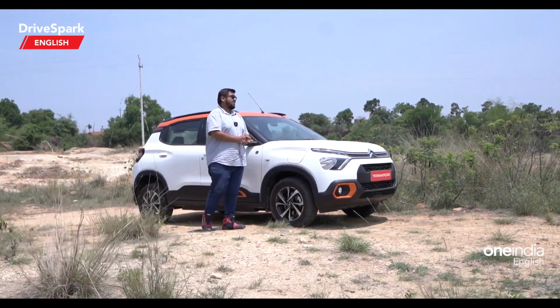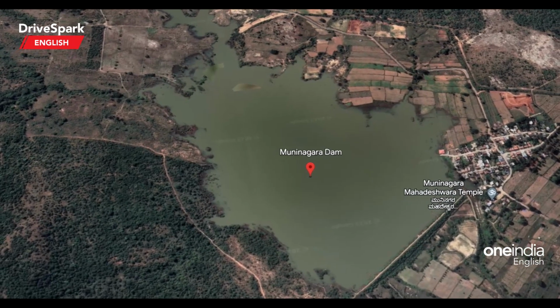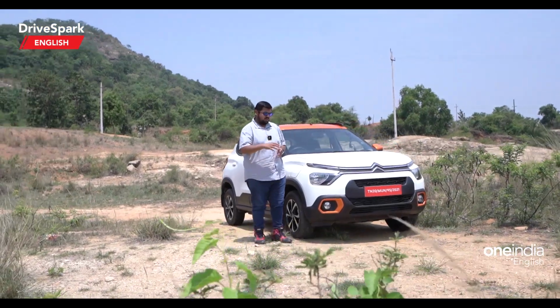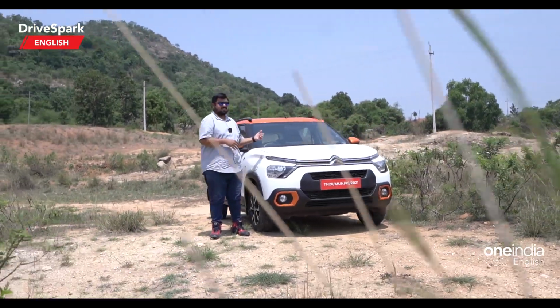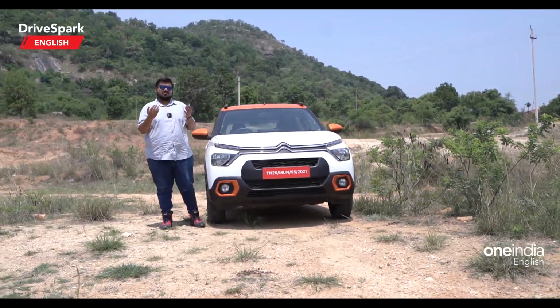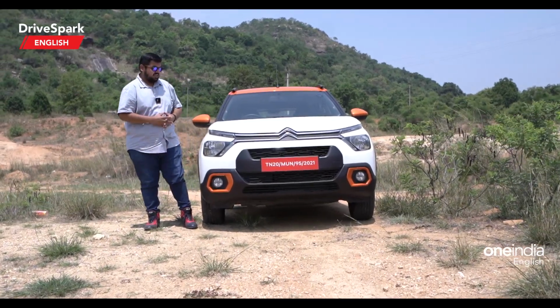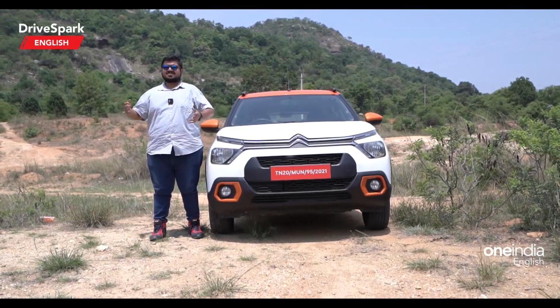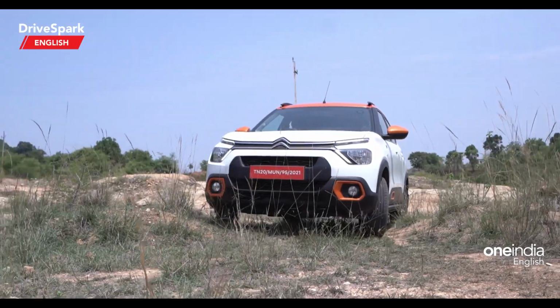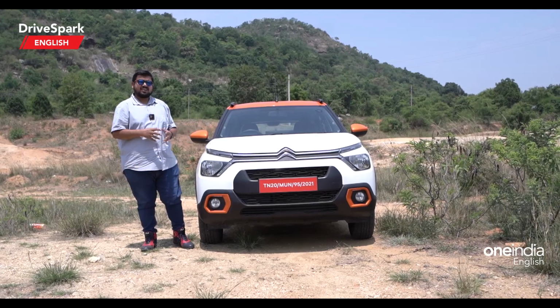So now we have reached our first destination, that's the Muningara Dam on the outskirts of Bangalore. We have traveled around 35-40 kilometers and the range update on this is at 85% charge. The whole reason you want to go eco-friendly is to protect green corridors like these, and what better way to do it than going electric and choosing an electric car.